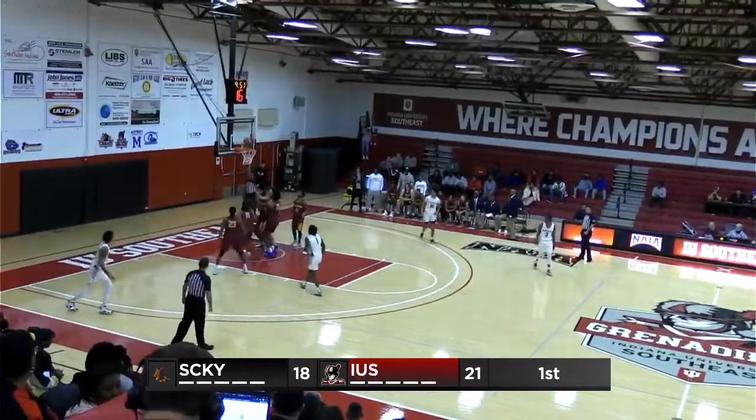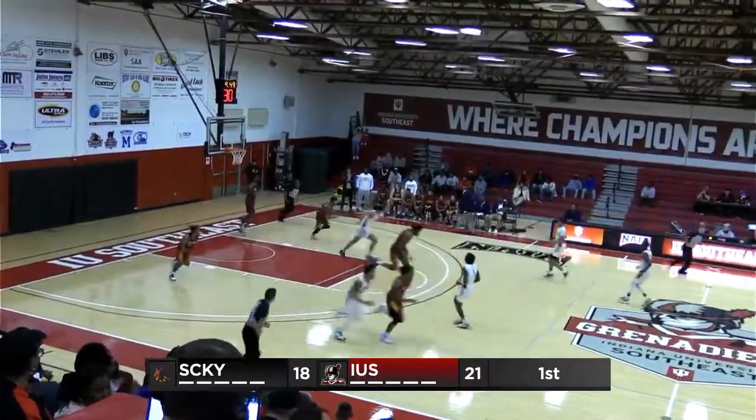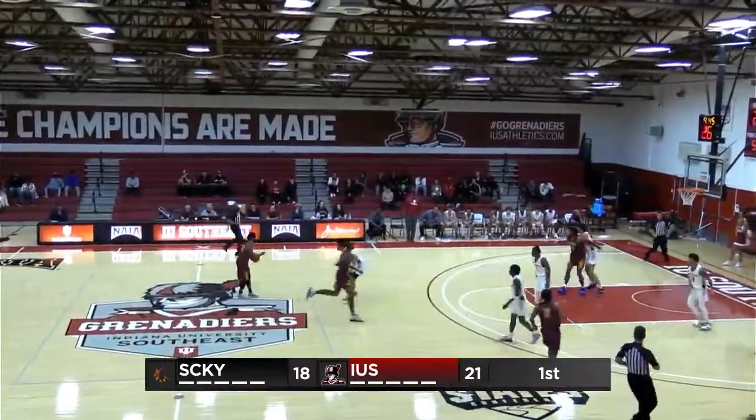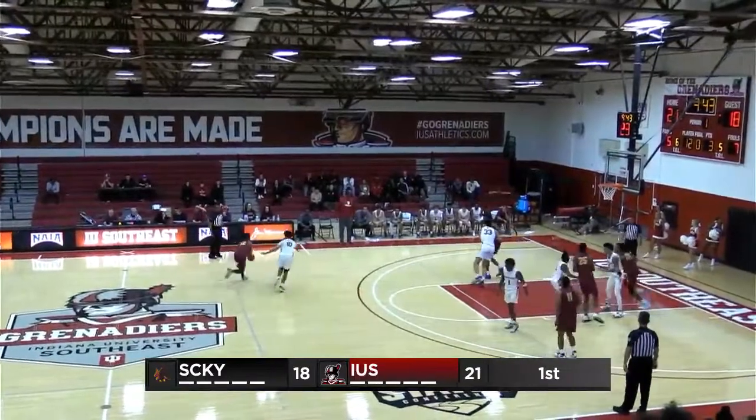Wales on the drive. No good. Lauderball looking for the rebound, but nothing there. Falcons now with a little bit of momentum here, only down by 3, looking to capitalize.